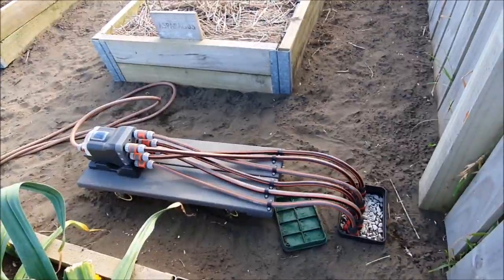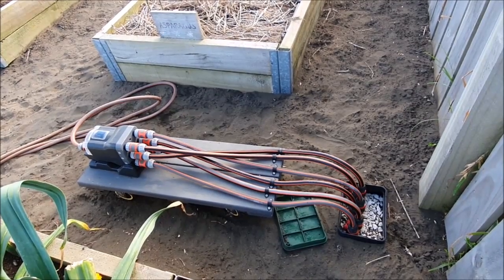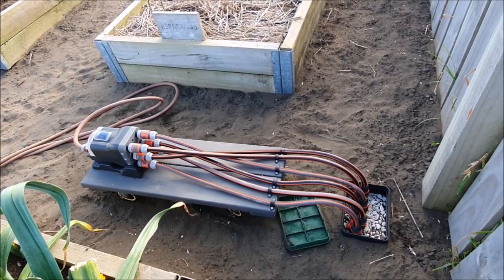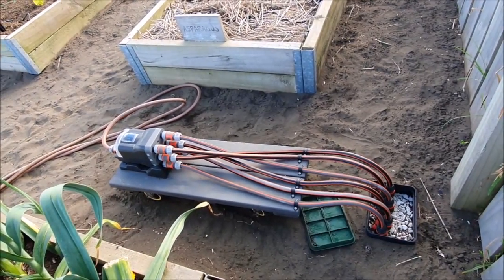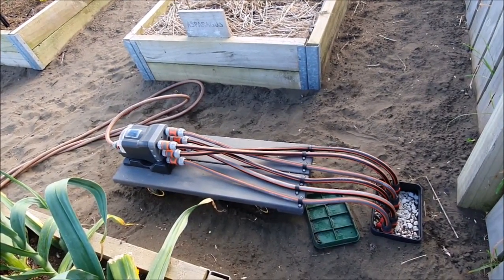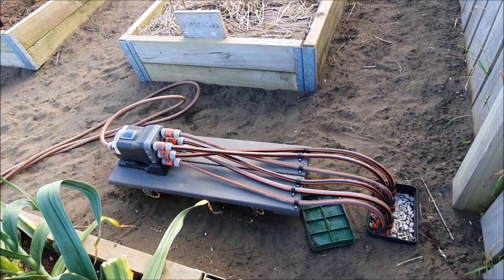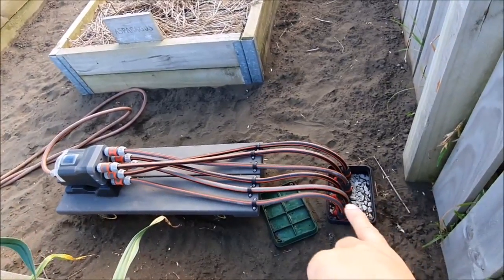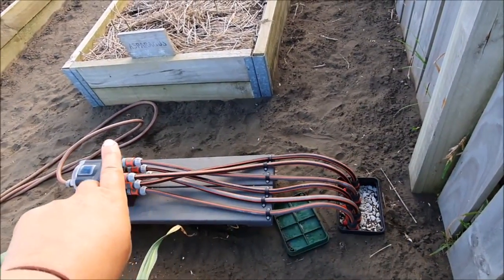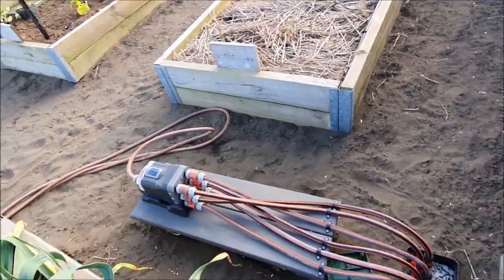Oh, and exciting, I've got my automatic water distributor out for the first time this week. So what this does is it's connected to a water computer over at the tap, and it waters 6 beds. They're all connected through these little hubs down here. It waters on a timer 6 beds at a time.